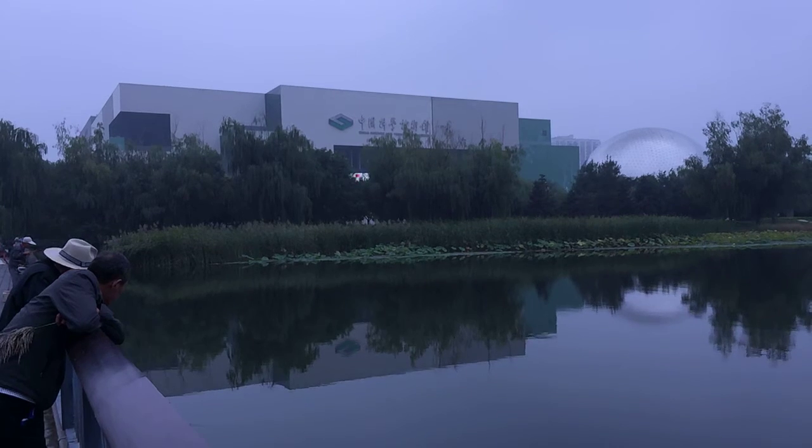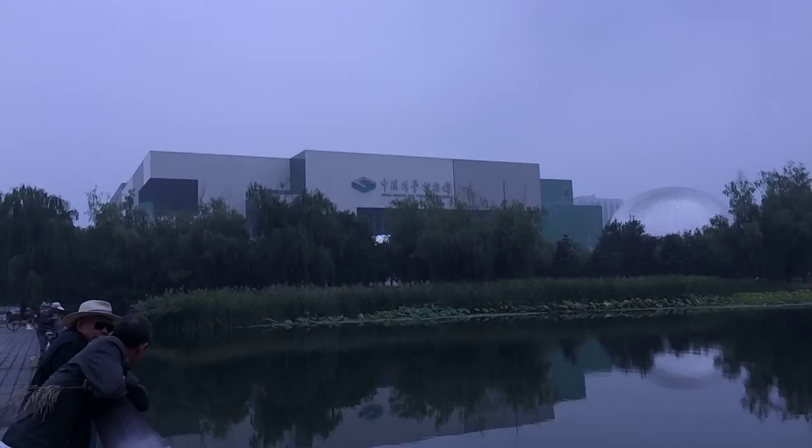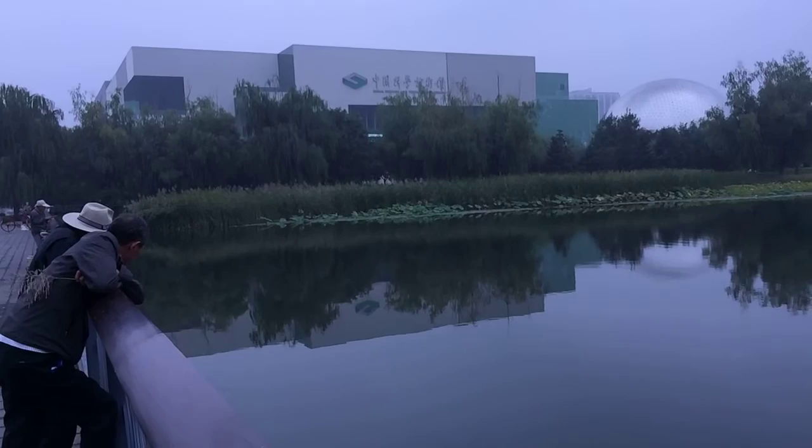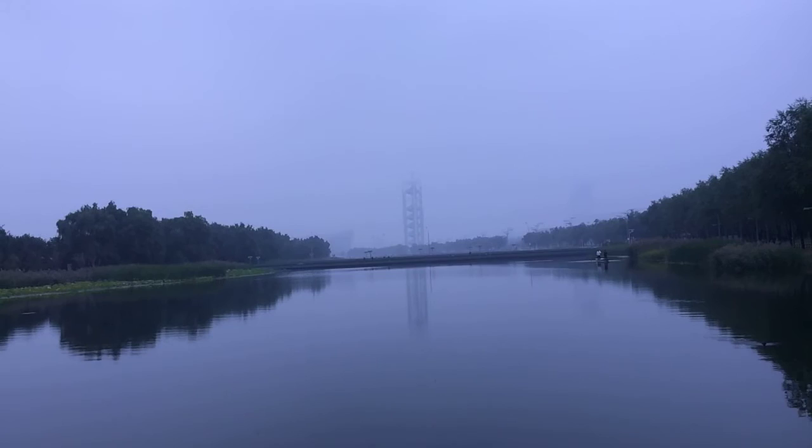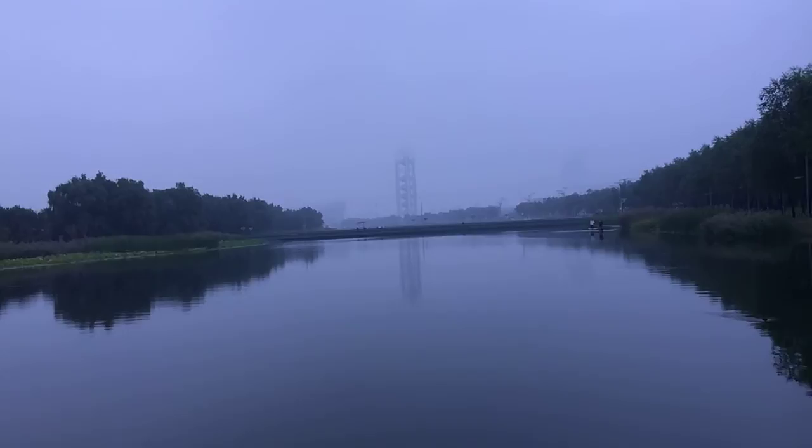I'm at the China Science and Technology Museum. Just opened a few minutes ago. You can see some of the tower down there. I think it's supposed to be a modern pagoda or something. Here in Olympic Village area.